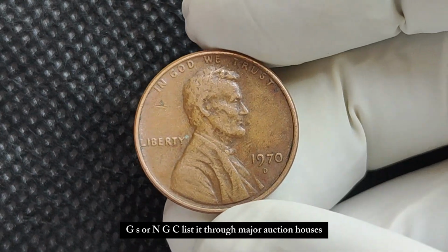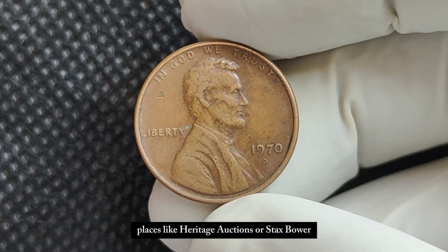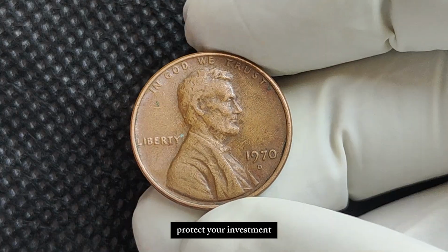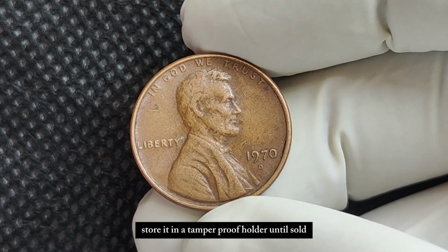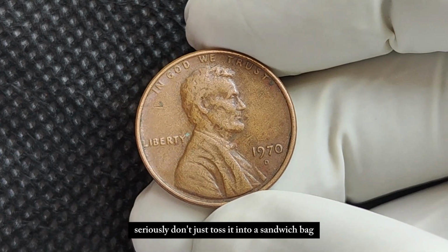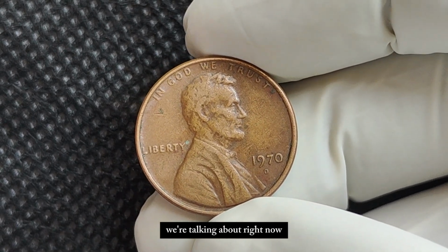List it through major auction houses, not casual buyers. Places like Heritage Auctions or Stack's Bowers specialize in premium coins. Protect your investment. Store it in a tamper-proof holder until sold. Seriously, don't just toss it into a sandwich bag and call it a day. This isn't grandma's leftover cookies we're talking about.